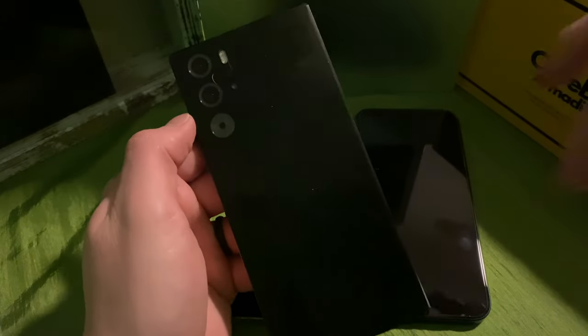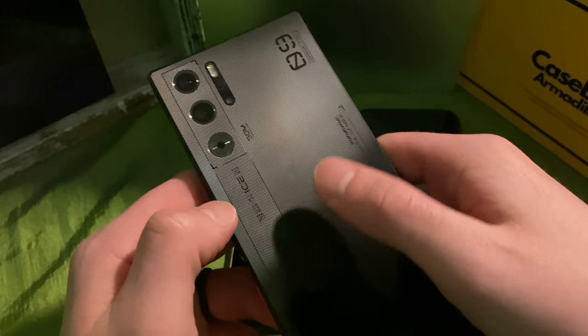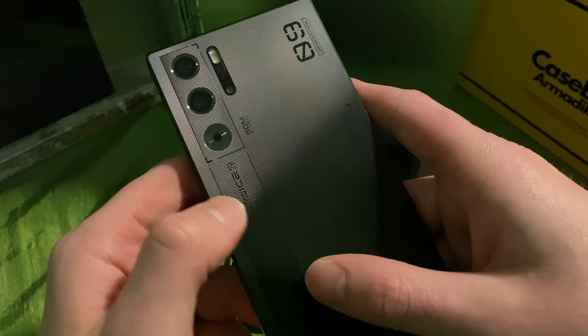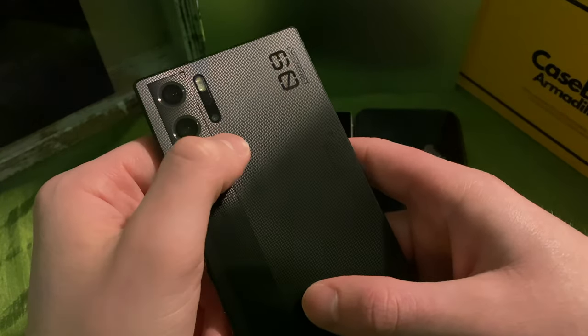So on the back here, we have a very nice texture. It has a squeegee sort of sound. It has a pretty cool texture. I'm going to cut away from the voice, or just make it so you guys can hear the little sound, because the sound is really cool.